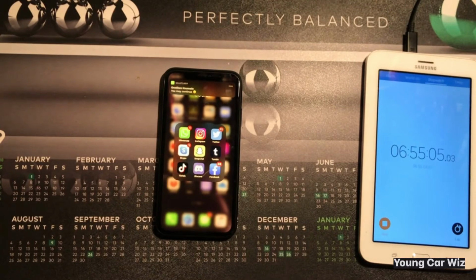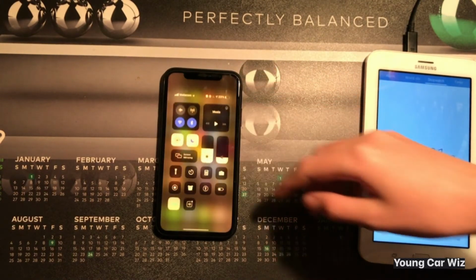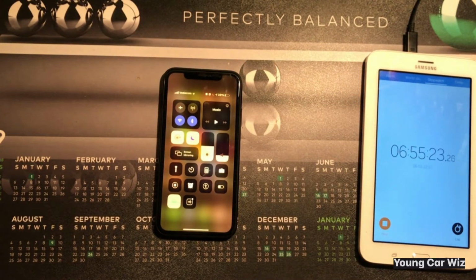It's been 25 minutes of just going through Instagram and Facebook and some Twitter, and let's check on the battery life on this phone. It's at 23%. That is very, very good, because just thinking that the fact that we recorded two videos, two 20-minute videos, is just crazy.